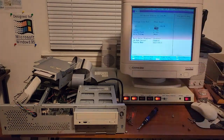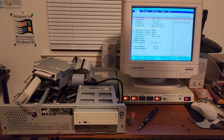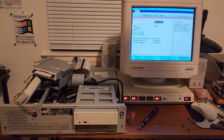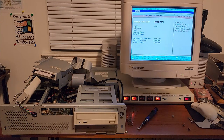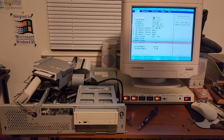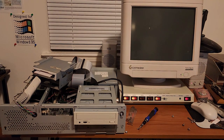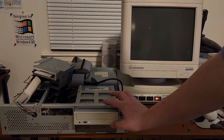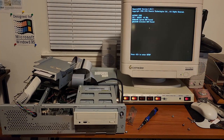All right, we got the CF card detected properly. That's kind of a relief. Don't know if it's picking up the CD-ROM drive or not. Sometimes, even though it says none, it still sees it. Okay, CD-ROM opens and closes just fine.